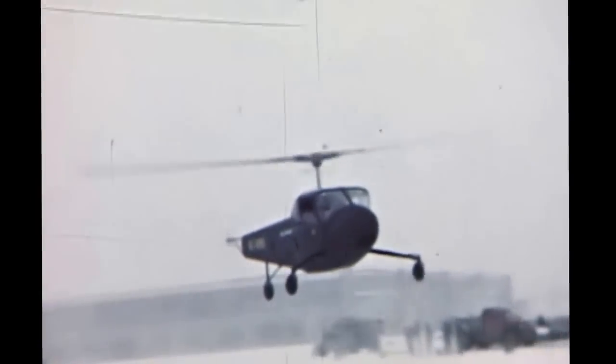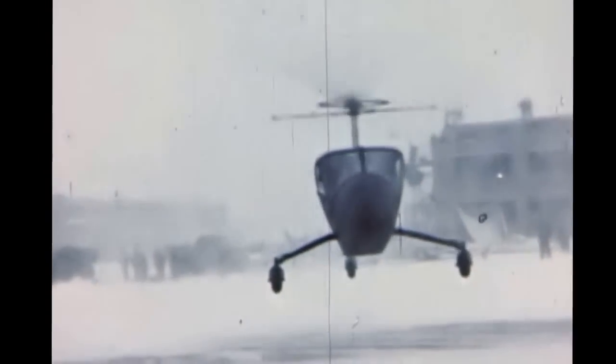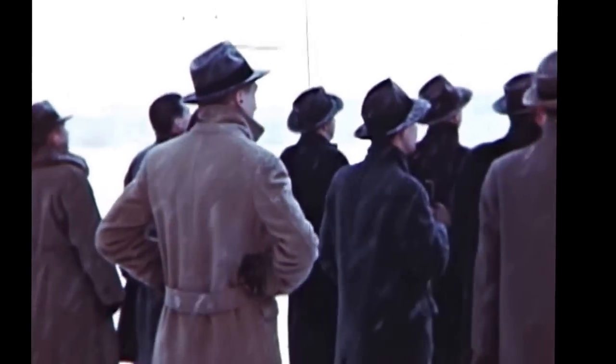With the ability to fly at low altitudes and at slow speeds, weather conditions which normally ground all other aircraft are no hindrance to helicopters. Bad weather is no problem if you can slow down to 0 miles per hour.